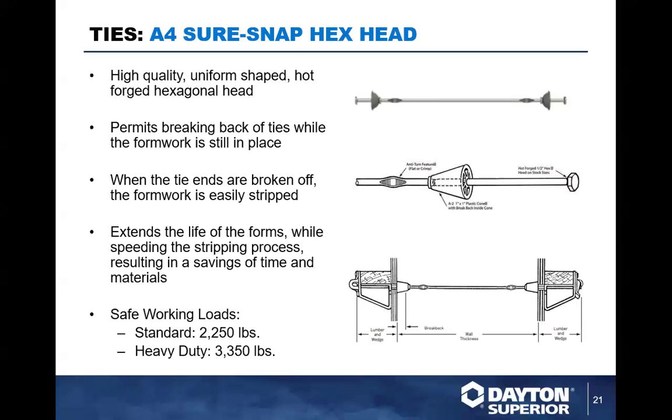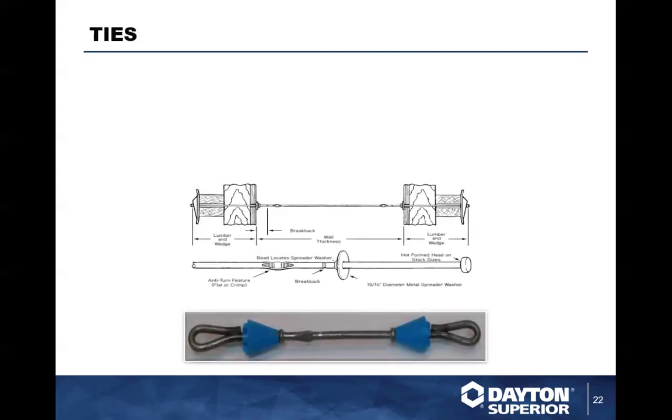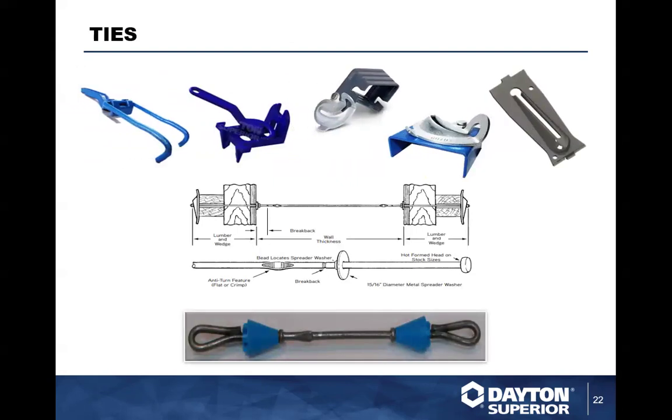Our A4 snap tie, you can get with a hex head on the end of it, which makes the breakback easier, so you can spin it off with a hex wrench. Get it with a cone or a washer, depending, and with a long end or a short end. As we talked about, we had 3,300, 2,250 and 3,350 load ratings on those ties. We also have all the different components that go with it. Plus, we have another system, the Sherlock system. It's a great little system for light duty forming, with a 2,250 pound load rating.